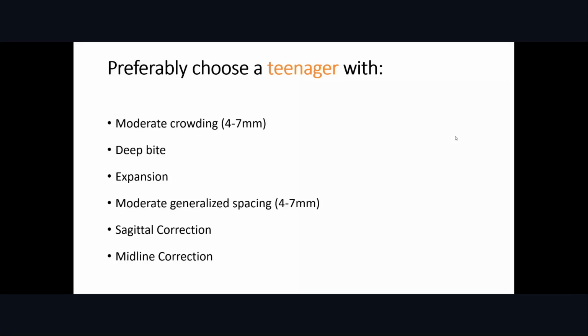I look at myself and the way I treatment plan cases now compared to a year ago is definitely completely different. So when you're starting, you want to start with teenagers because they're easier to handle. This goes both for clinical reasons and for patient management reasons. These are all things you have to learn as you start incorporating this into your practice.